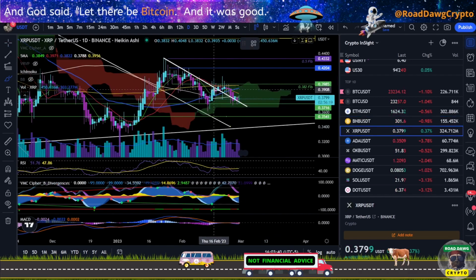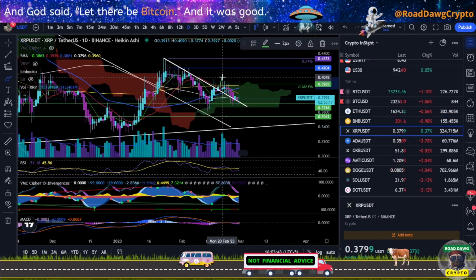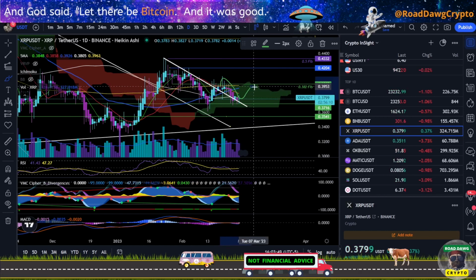XRP actually has a bullish breakout of a falling wedge pattern. Broke to the upside, came up to 40 cents, currently trading at 37 cents right now. Possibly get a bounce here, trade higher, come back up to about 39 cents, 42 cents, 43 cents, all in the cards. Indicators are looking fairly healthy.